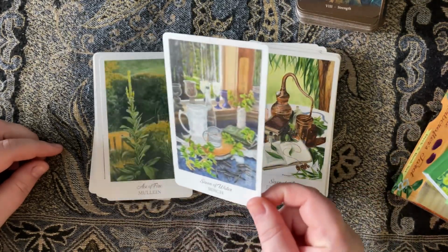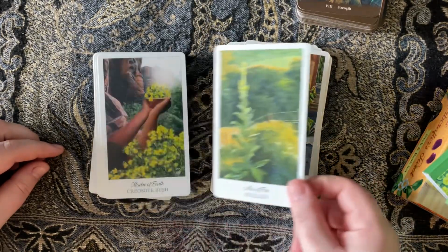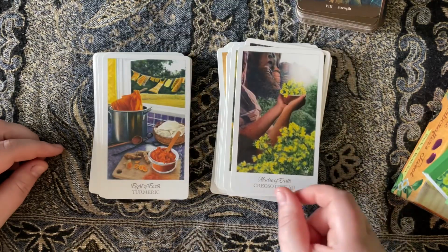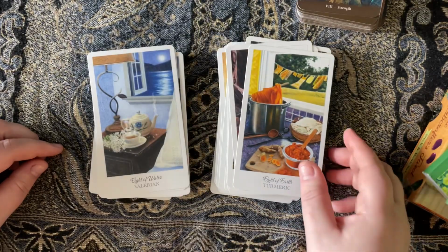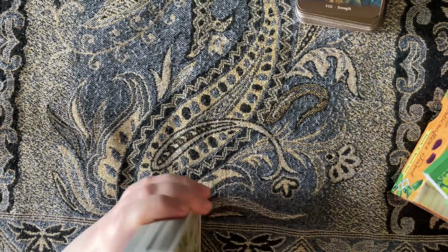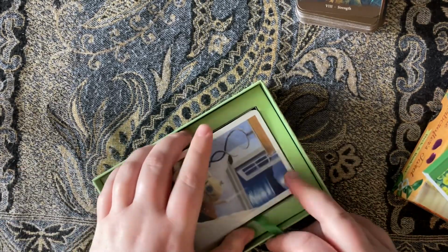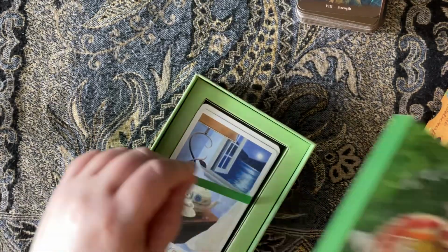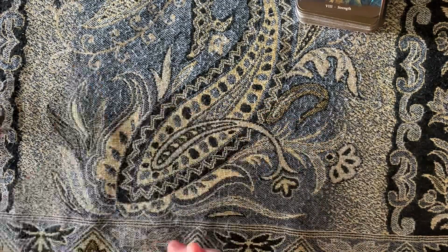The birch, were they budding? No, they weren't budding yet, so that's good. Mullein. I do have some of that growing in my living room. I love mullein. Turmeric. Oh, it's just so beautiful. Some people are so impressively talented. It's amazing. So, yeah, I appreciate the amount of planning and thought that went into this deck as well. It really is well organized.